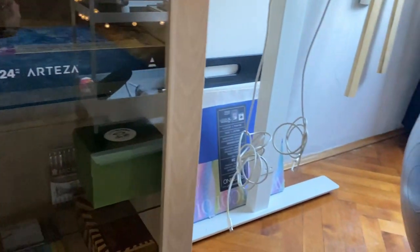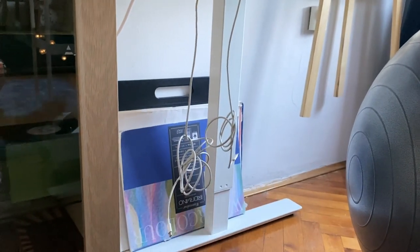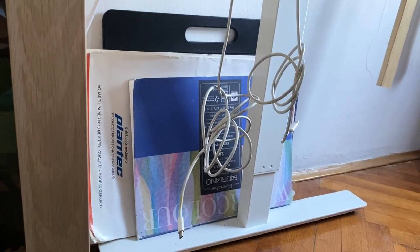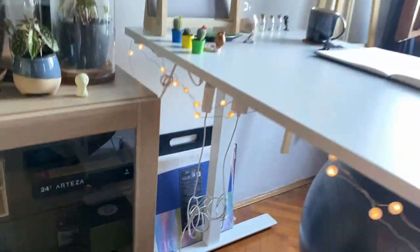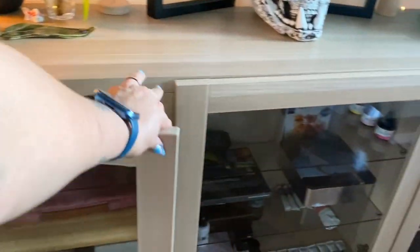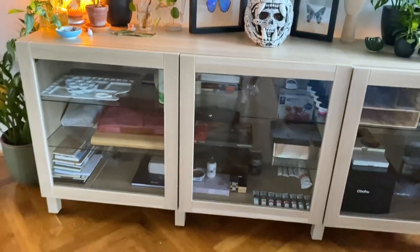Over here, we're just going to ignore the cable management for now. We're gonna get better with this, but for now this is what we have. And I'm keeping over there all of my paper that I have. Let's just close this. Okay. And this is how it looks.